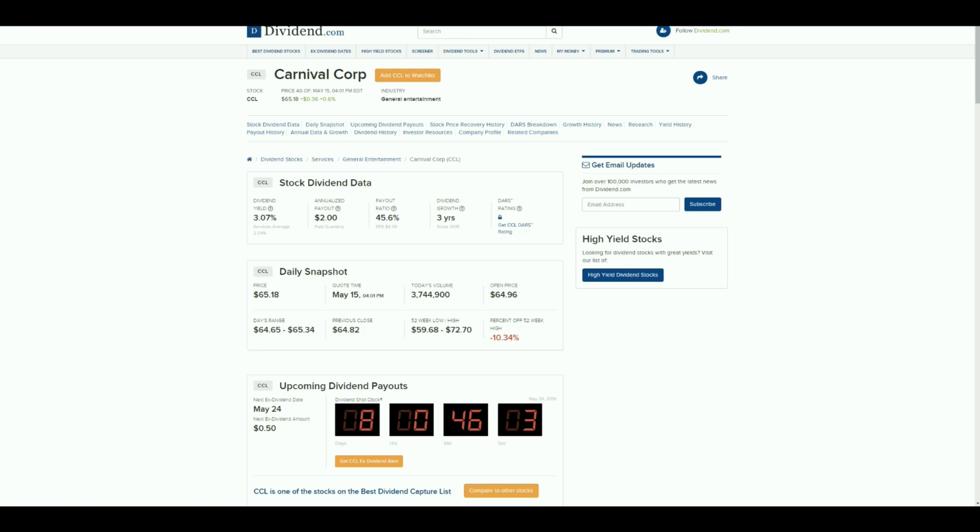And number 4, we have Carnival Group. This is general entertainment, 3 years of continued dividend growth. Payout ratio, again, under 60%. And in last place, we have the sporting goods company Sturm, Ruger & Co. They haven't increased their dividend year over year. They don't have any sort of growth. They do have a low payout ratio.